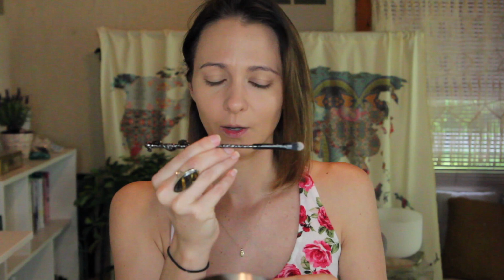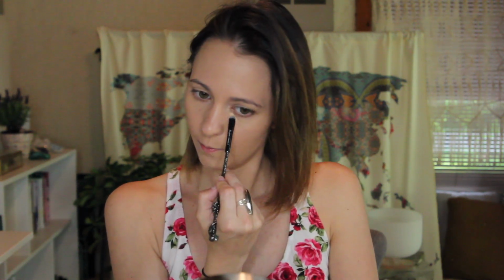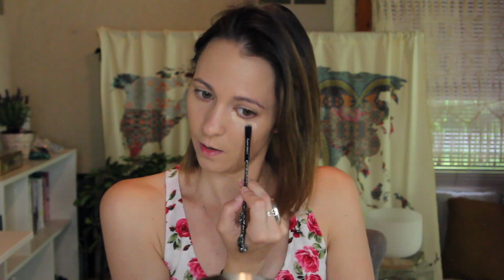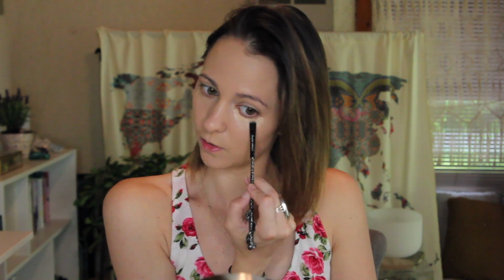I'm going to take a Storybook Cosmetics brush. This was one of the Harry Potter ones, and I'm just going to paint it on before I tap it out with my beauty blender, just to make sure I don't get too much, because this is a very full coverage concealer.